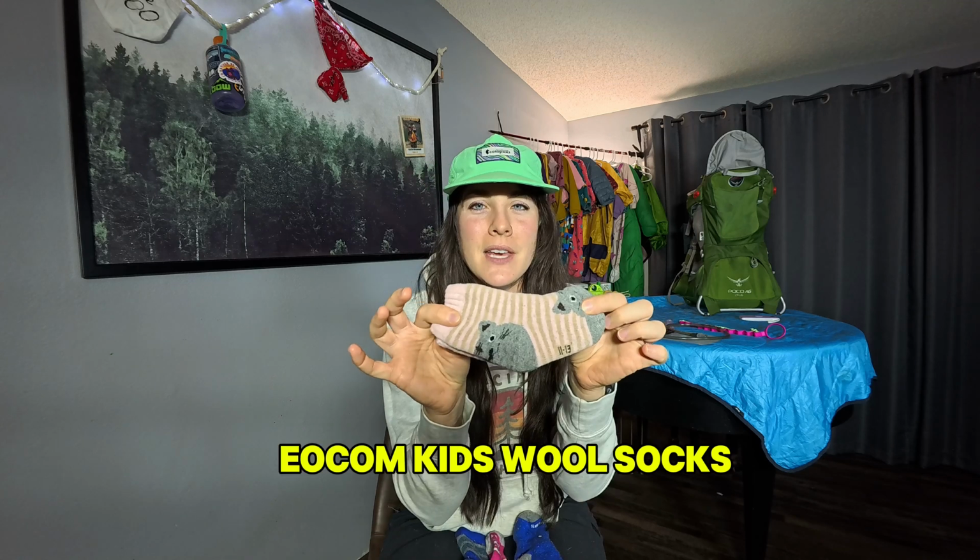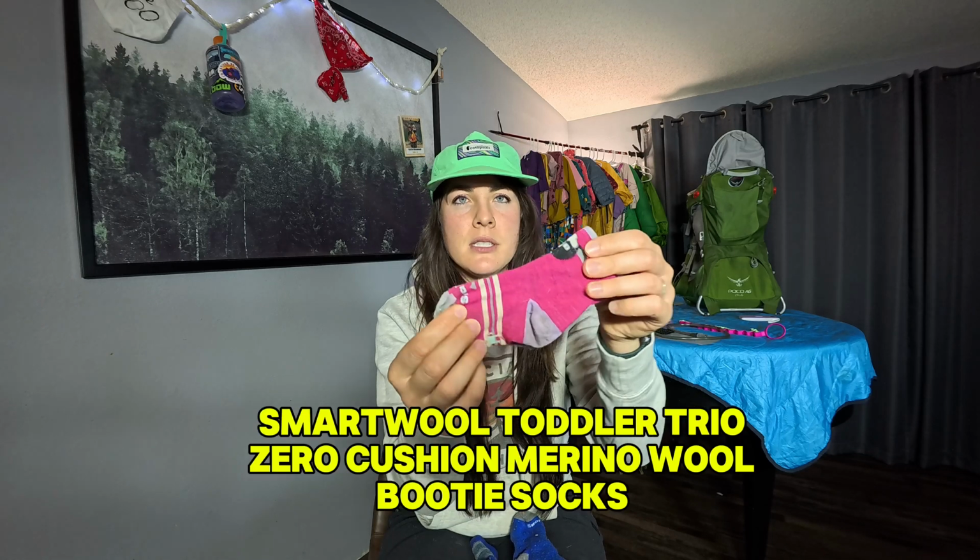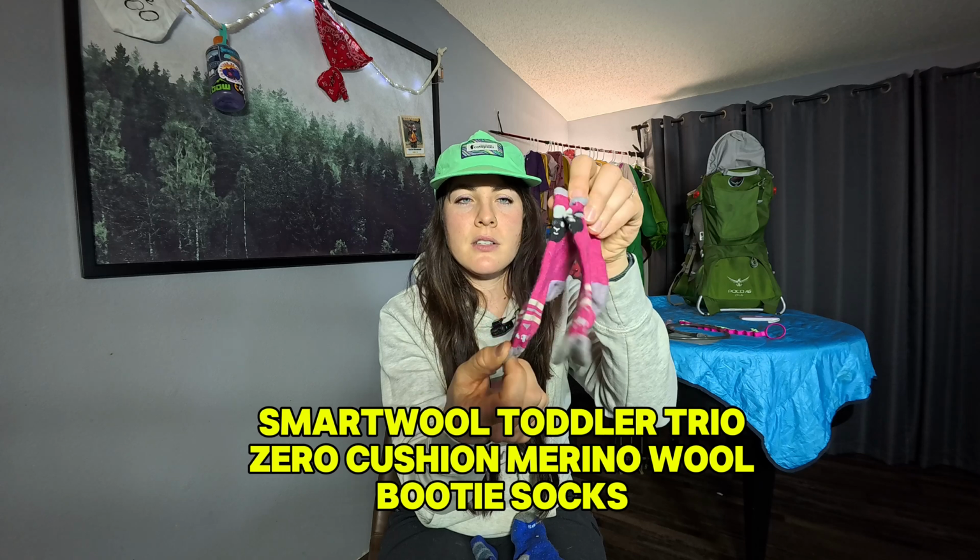I bought these ones off of Amazon. These are super cozy warm. These ones are a little bit thicker, so sometimes they're hard to wear depending on what shoes she's wearing. For a thinner sock, I bought her some Smartwool socks. These are also merino wool. These ones are just a lot thinner. Okay, next up is shoes.